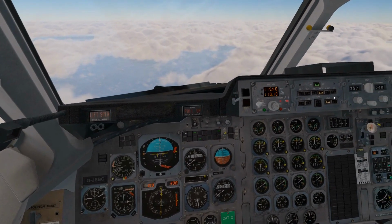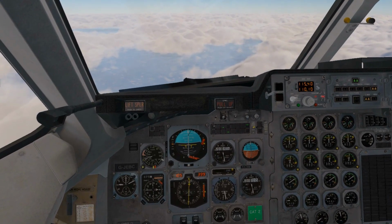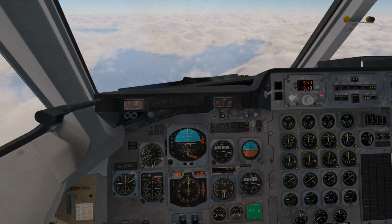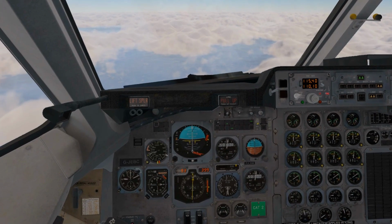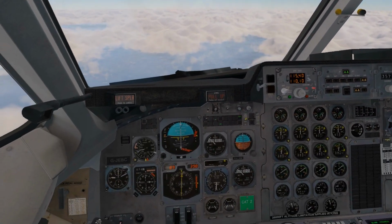So looking good now on the speed. There's IS hold. And coming up through 20,000, so we're pretty much back on profile. We'll keep the descent rate for the time being though. And through 20,000 feet, the seatbelt signs can go on.